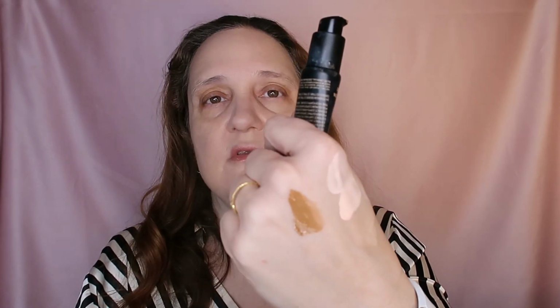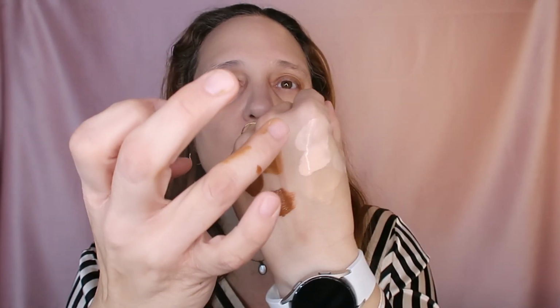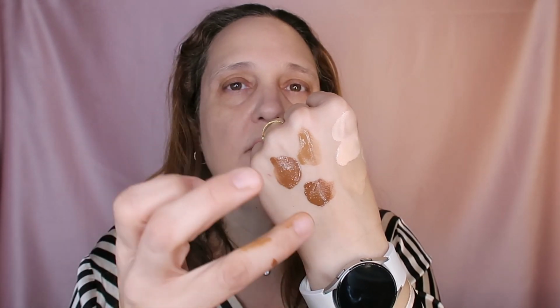Where is 8? I got number 8, which is going to be very dark. This is number 8. You can see this is very dark. This is number 9. Here, number 9. Not dark at all, number 9 here. This is number 9. And the darkest of them all is number 10. Okay, everything here is foundation. Oh God, what did I do? I covered everything with the darkest shade. Okay. And this is number 10. So 1, 8, 9, 10.